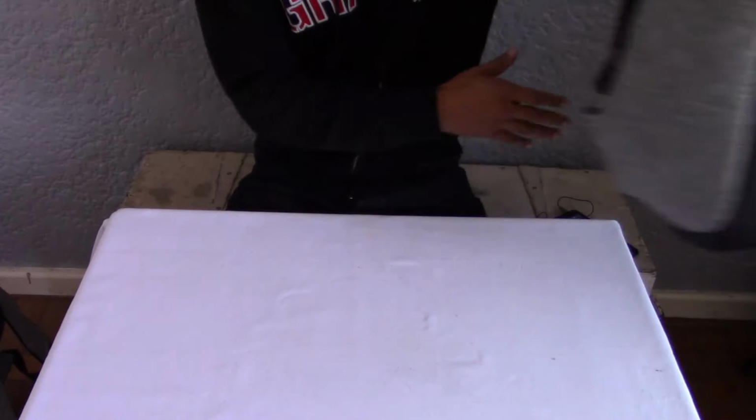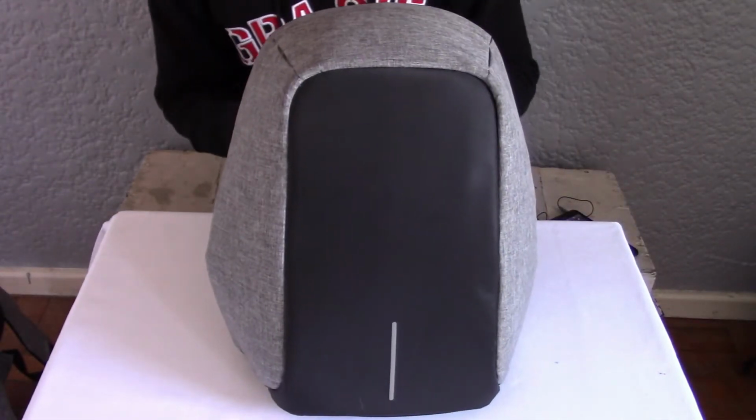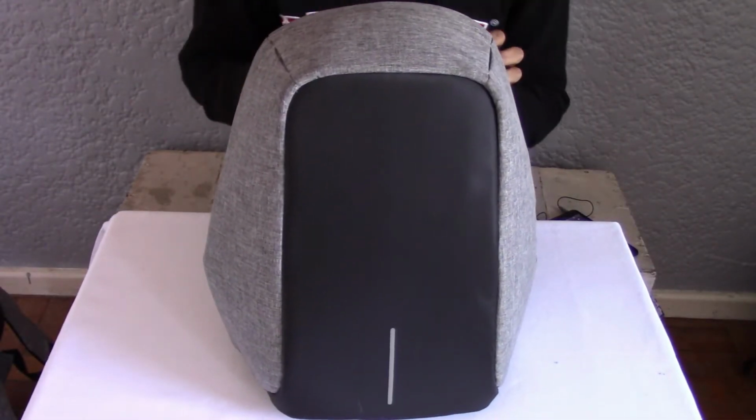So guys, this is my EDC backpack. It's called the Bowie backpack from a company called XD Design.